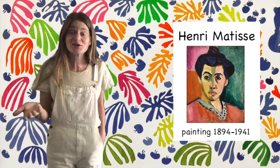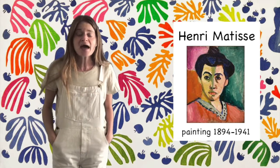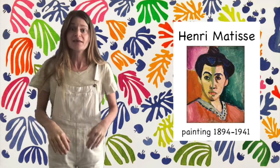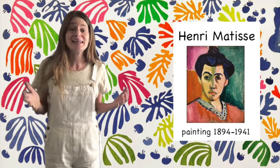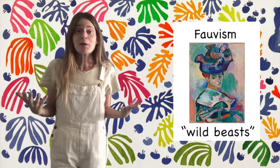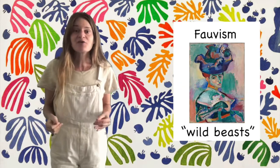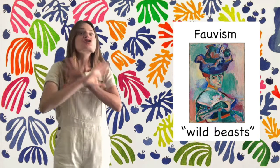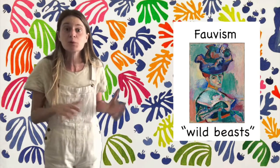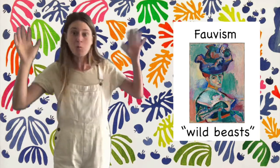In fact, Henri Matisse started painting in 1894 when he was about 25 years old. And during that time, a lot of artists painted very serious, very realistic artworks that looked like things in real life. However, around 1900, Henri Matisse and his friends went wild and they started painting paintings with very bright, super unrealistic colors. Now, the art critics of his time were shocked by these paintings, and they started saying that these artists like Henri Matisse who were painting these brightly colored paintings were fauves, which translated to wild beasts.